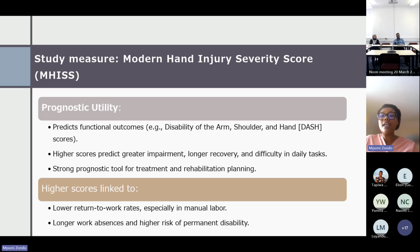More importantly, the MHIS has strong prognostic utility. It helps clinicians predict the functional outcomes and long-term impact of hand injuries, guiding treatment decisions and rehabilitation strategies. Higher MHIS scores have been linked with longer hospital stays, greater need for surgical intervention, and extended rehabilitation periods.